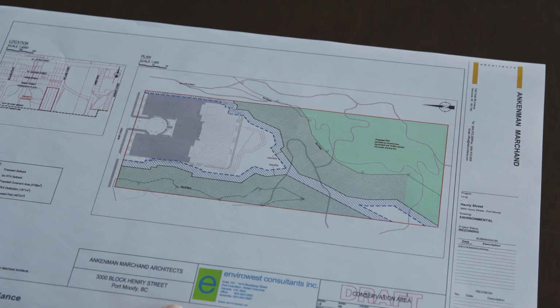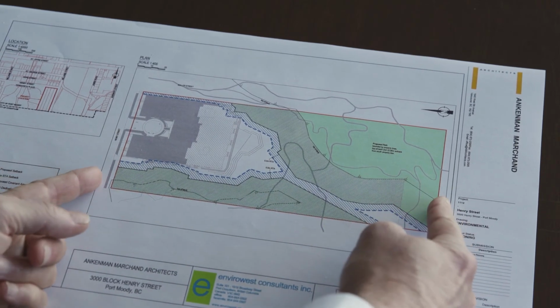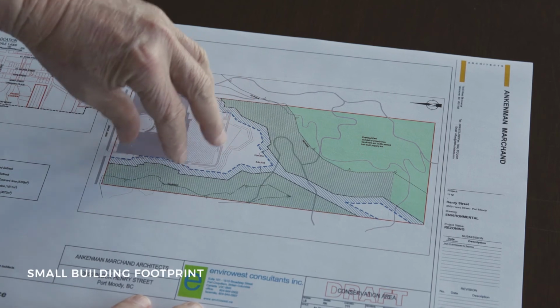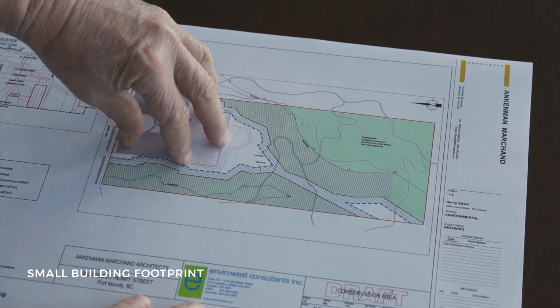But what's more important about this site is to show the absolute extent of the site, which is quite large relative to the very minor building footprint where we're proposing to put our building. From my perspective, the architect has done everything possible in order to create a building that has the least amount of impact to existing vegetation and habitat.